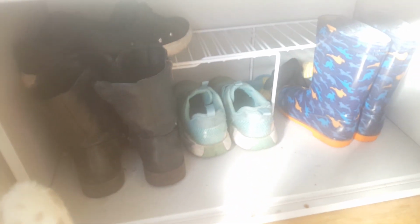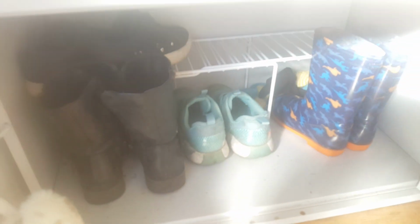And then inside, to make the most of the space, I have added this shelf, I will post a link to that as well. I think I found it in a local shop like Wilco or something like that. And you can store the shoes, like the boots underneath and more shoes over.